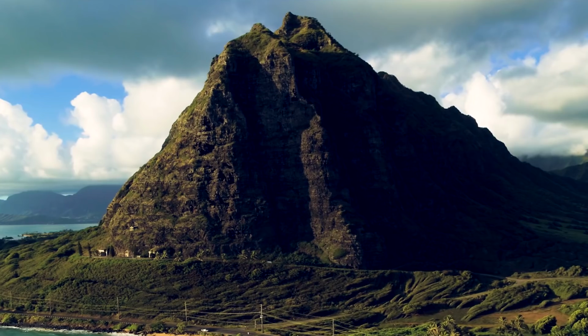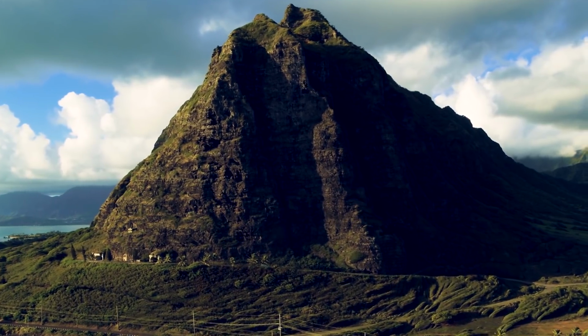Now, tomorrow is a big day because DJI sent us a brand new one. But we are excited to show you guys what DJI has to announce tomorrow.